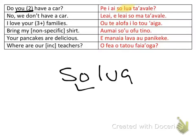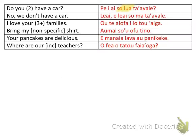Okay? Then O is something that falls under the O class rules. And car follows the O class rules. Okay? So in their response, they'll say the same thing. They'll say, no, we don't have a car, so they'll say so again. And then instead of lua, they're not talking about your two, they're talking about exclusive his and my car or exclusive we dual form. So they're saying so ma ta'avale. They don't have a specific car, so they can't have a specific car, so they use S. Sorry, they don't have a car, so that in itself makes it non-specific because there's no specific thing to have in this case. So if it's unclear if they have something or not, or if you don't have something, then you use S. Okay? So, and then I would like you to ask yourself, why did I use the other possessive pronouns that I did?